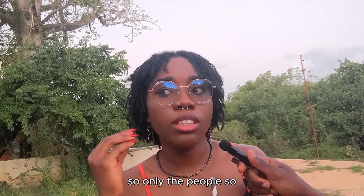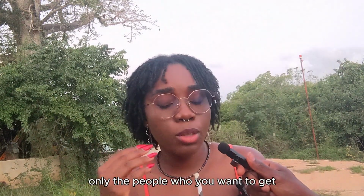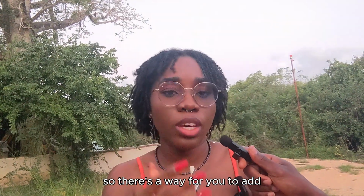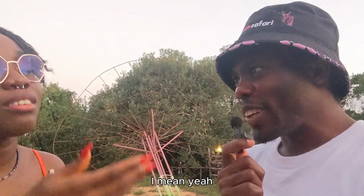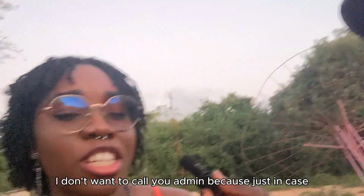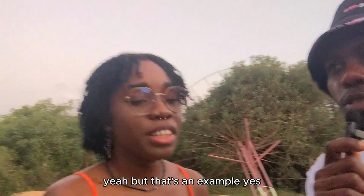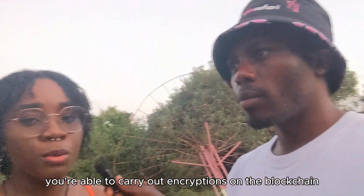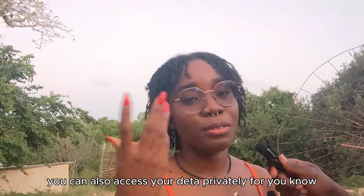So you can write encrypted smart contracts, so only the people you want to see certain data can be allowed. There's a way for you to add something like admin roles. I don't want to call it admin, just so it doesn't confuse anybody, but that was an example to understand it. So you're able to carry out encryption on the blockchain, and you can also access your data privately, in an encrypted way.